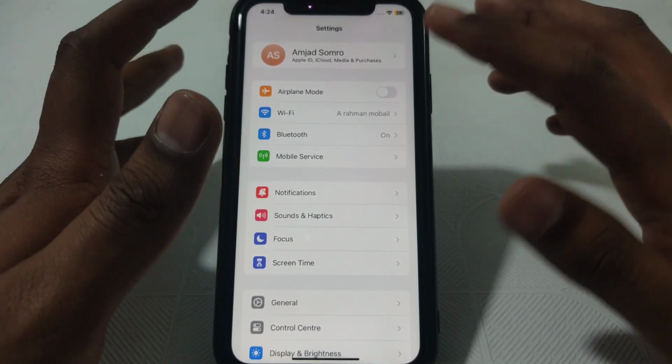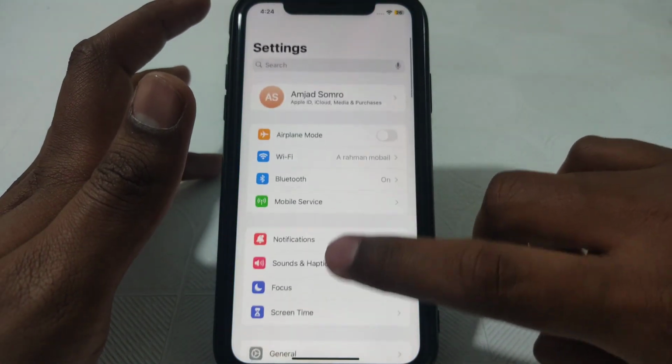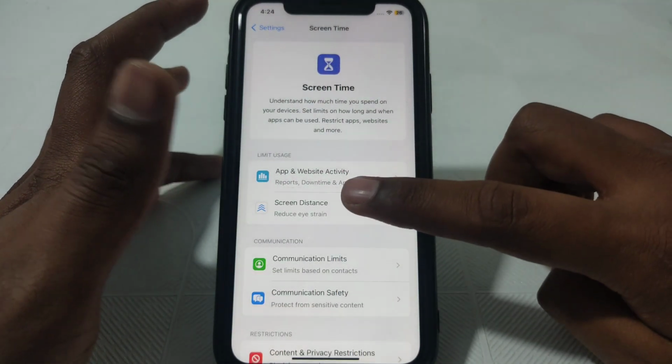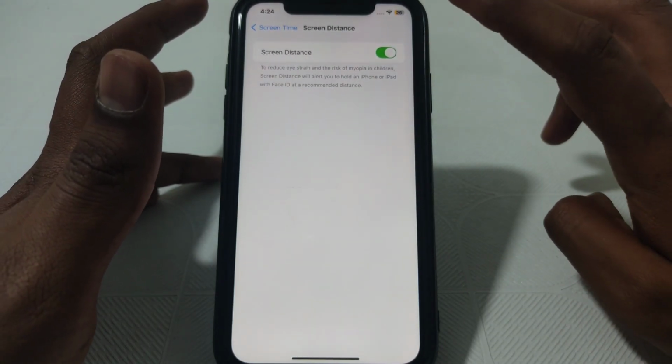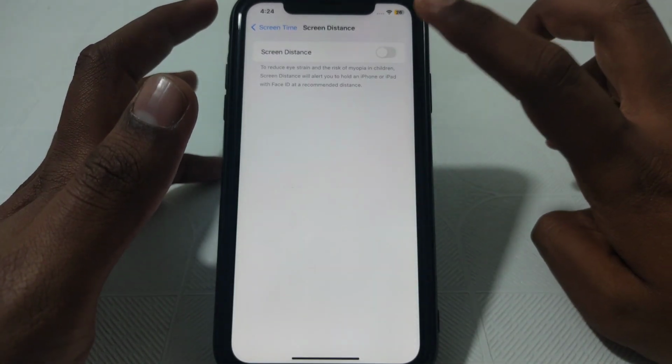So how can you enable this setting? For this, you have to simply go to Settings, and after that, go to Screen Time, and in Screen Time you can find the option of Screen Distance. Simply turn this toggle on if you want to use this feature.